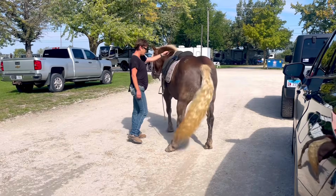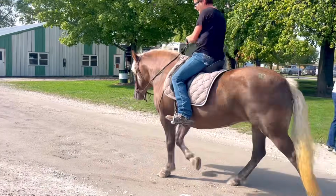And first they're selling tack, so we have some time to walk around, look at the new horses that have arrived, and I can check out the ones that I was interested in, and then they'll start the actual sale. Let's go. That tail is absolutely beautiful. You are a little chunky girl.